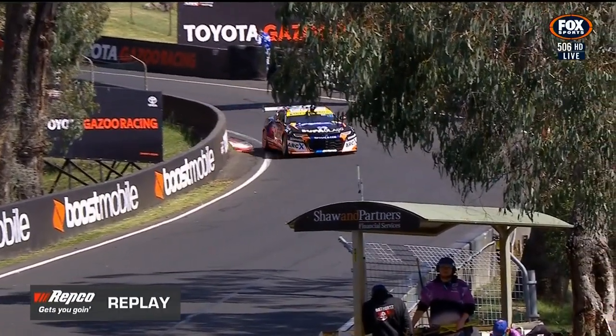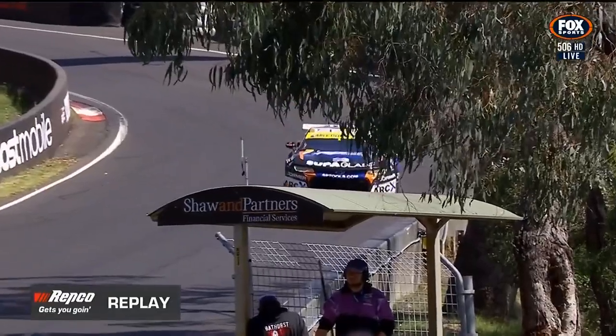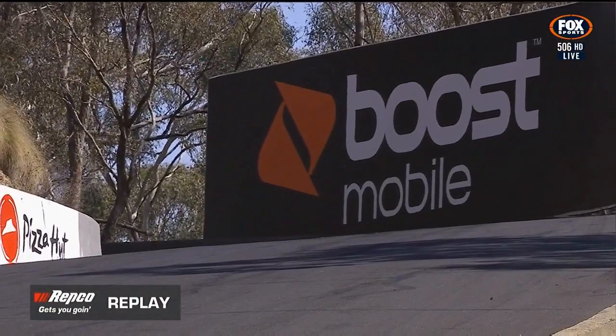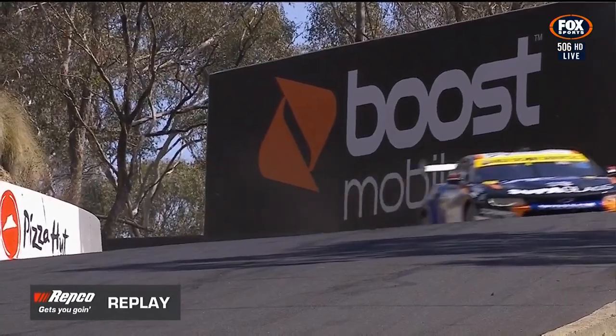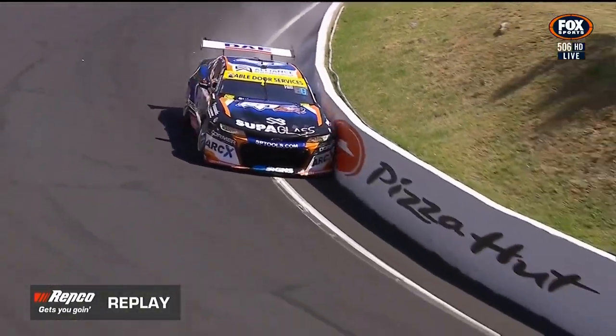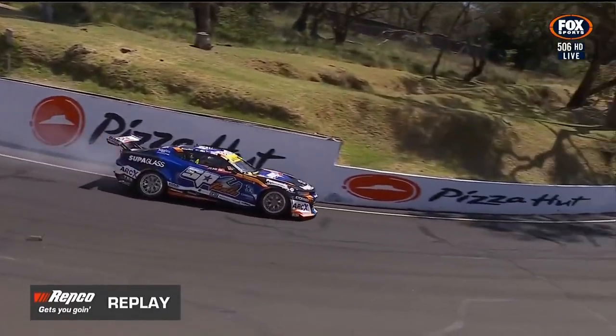Now that may have come from that also, but that's not actually the reaction. It could have been a little graunch from there. But this one, watch the angle. As it comes past the Boost Mobile sign, it's basically gone straight over. Yeah, that doesn't look anything like the normal approach line, does it?